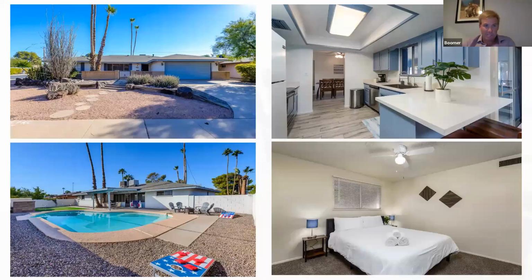So let's look at this property here. This is the property that we did in Phoenix. So let's look at the outside of the property. Here you have a driveway. You have different kinds of landscaping. You have a little bit of a front fence in the walkway.